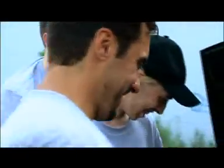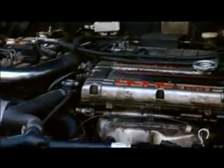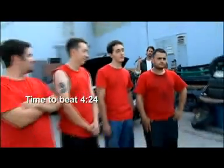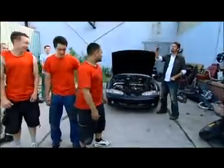424. You guys had that hitting pretty good. How do you feel about your performance? Well, it wasn't 30 seconds, but it'll do. It's Team Combustion's turn to troubleshoot. Since they weren't allowed to watch Team Torque's attempt, there's no advantage. Okay, Team Combustion, the time to beat is 4 minutes and 24 seconds. You guys ready? Sure. Yeah, of course. Go.